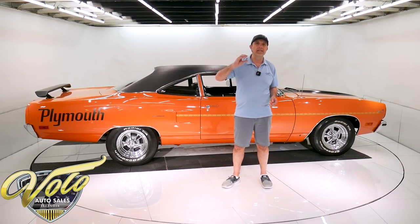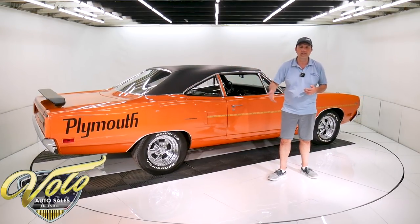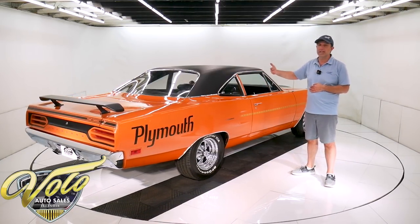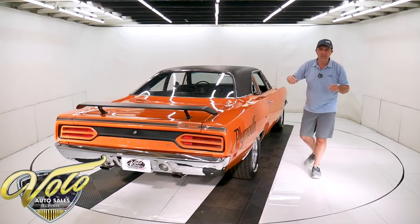I have a stack of receipts that go with the car. The fellow that's owned it since then has done a lot of work, a lot of improvements, so it's only gotten better over the last few years. But the floors, to me, they looked original. If someone replaced floors, they're good at what they do, because it all looked factory. I didn't see any patches.